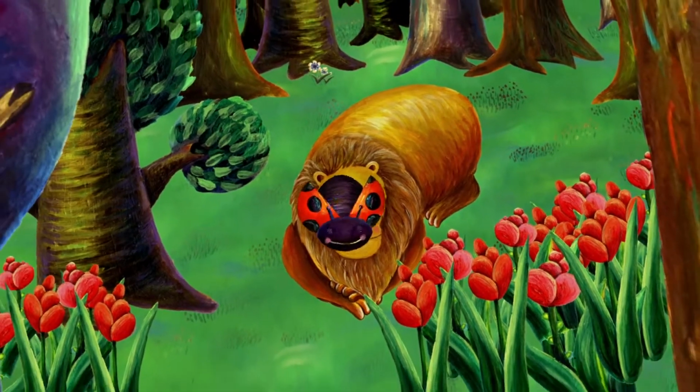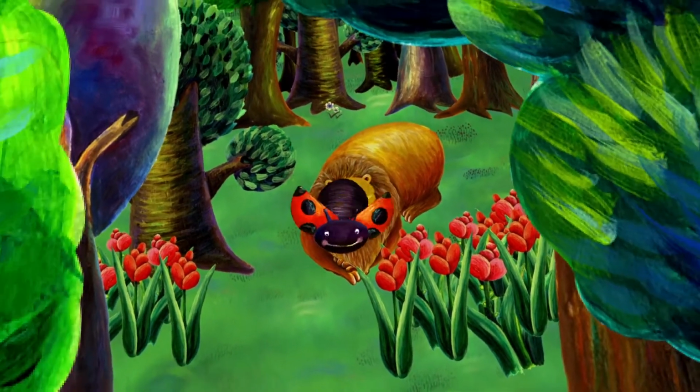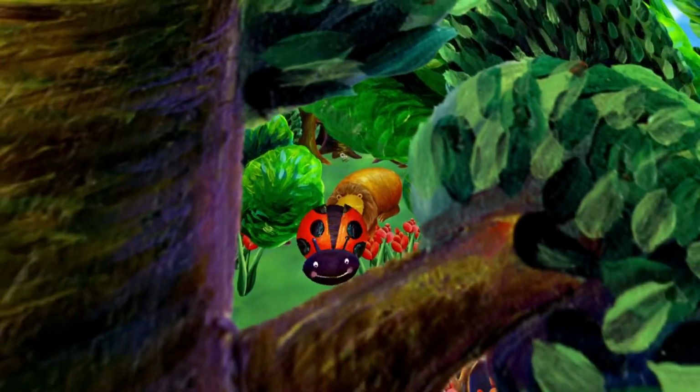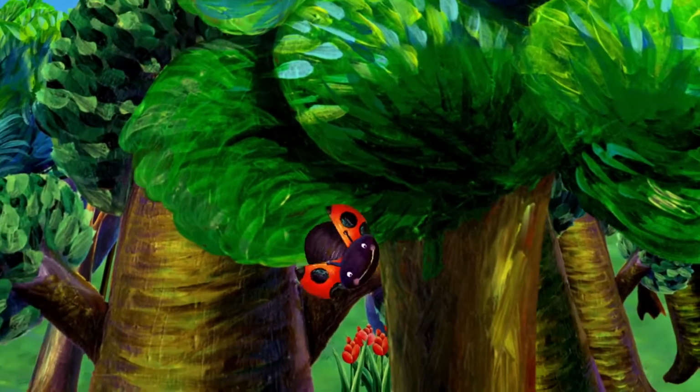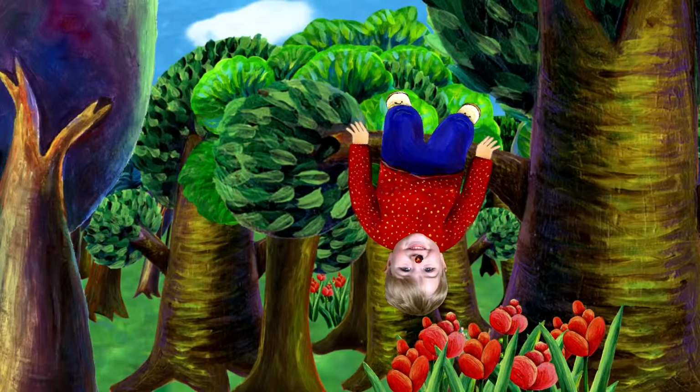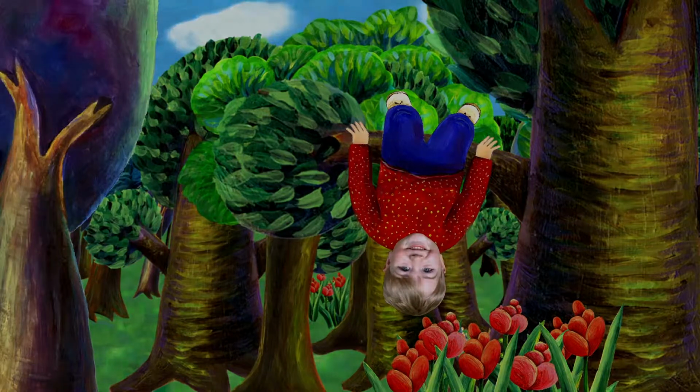The ladybug, the ladybug is flying. Flying here, flying there, flying everywhere. The ladybug, the ladybug, the ladybug is flying. And then she lands on somebody else's nose. The ladybug landed on my nose. Bye-bye, ladybug. The next letter is M.